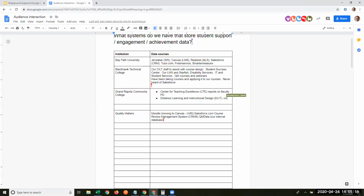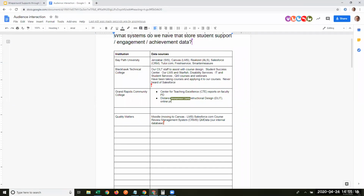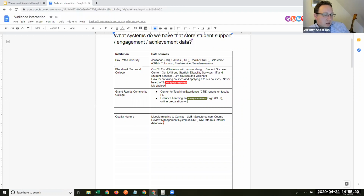Blackhawk Technical College has never heard of Salesforce. Salesforce, and I mentioned CRM earlier. There are different ones; I'm blanking on what some of their names are. There's EAB. I saw somebody here mention Starfish. It's very similar, where you're creating cases for students. There are early alerts, and then you act on them. You type in notes.